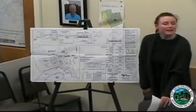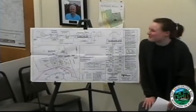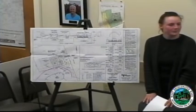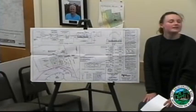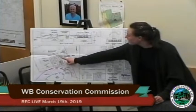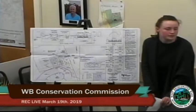Your name again was? Elise Tripp. Elise Tripp from Outback Engineering. Okay. All right. I see we've got the PVC pipes with appropriate signage. Yes, we have those marked on there. And I know we have a detail too on the second page of the temporary entrance pad and of the infiltration.